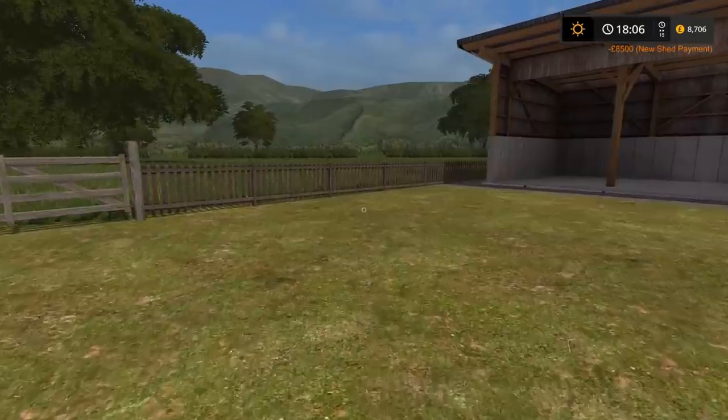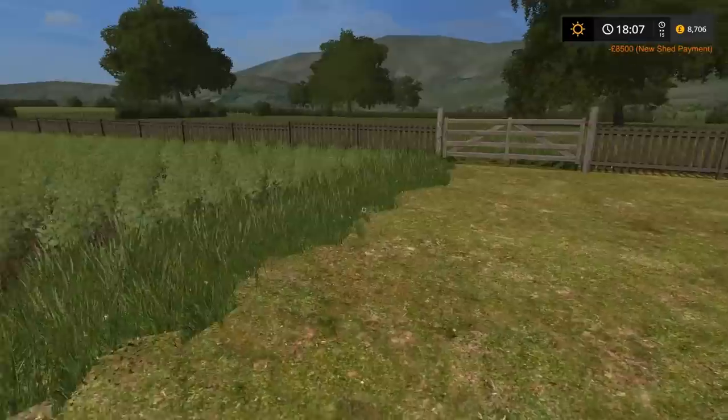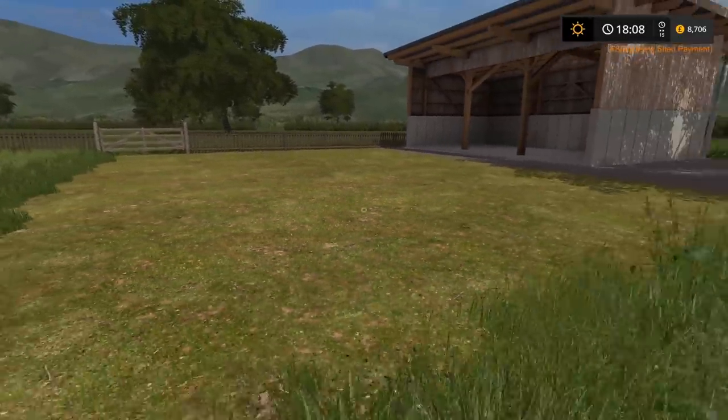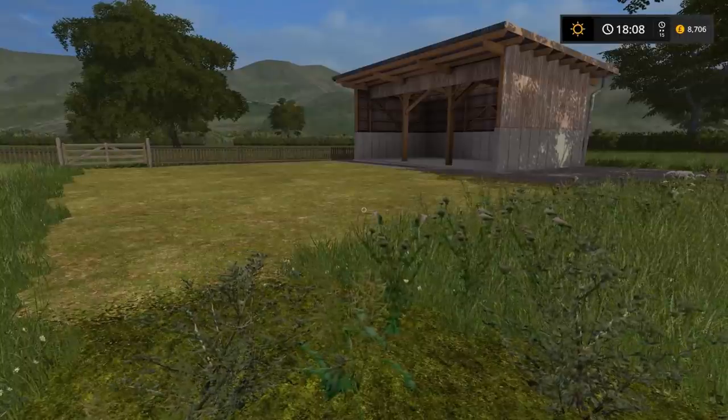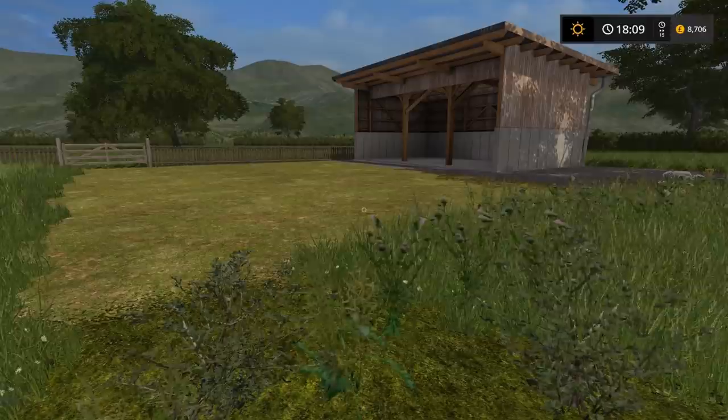Okay, well, there we go. It is done. You can see the fence has now been continued from where the gate is to where the building is, and it just now creates an enclosure. It just looks much better than it did before. And obviously we can still gain access to the grass field through the gate.